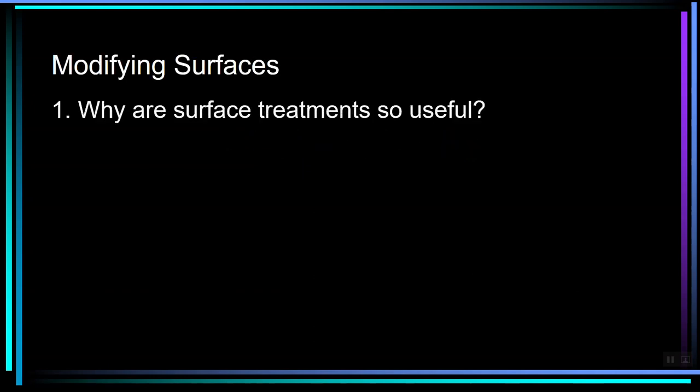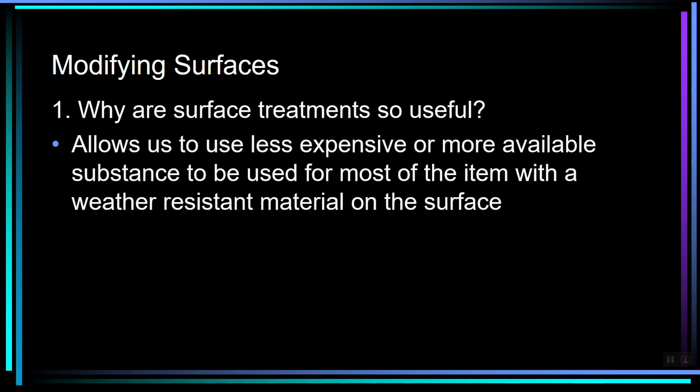Why are surface treatments so important to us? What are surface treatments? Well, your coins on the surface are going to have typically a thin film of zinc or maybe copper. Why? Because zinc and copper is too expensive to make the whole coin out of. We want it to look silvery or we want it to look coppery, but we can't afford for the whole thing to look that way.